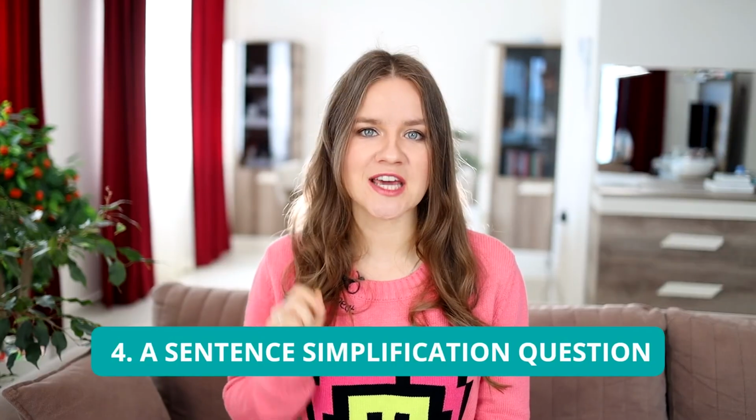Let's keep going. Well, this is one of my favorite questions. I know most students hate it because they think it's super challenging. However, if you know the right strategy, it's not as intimidating as it looks. It's called a sentence simplification question.